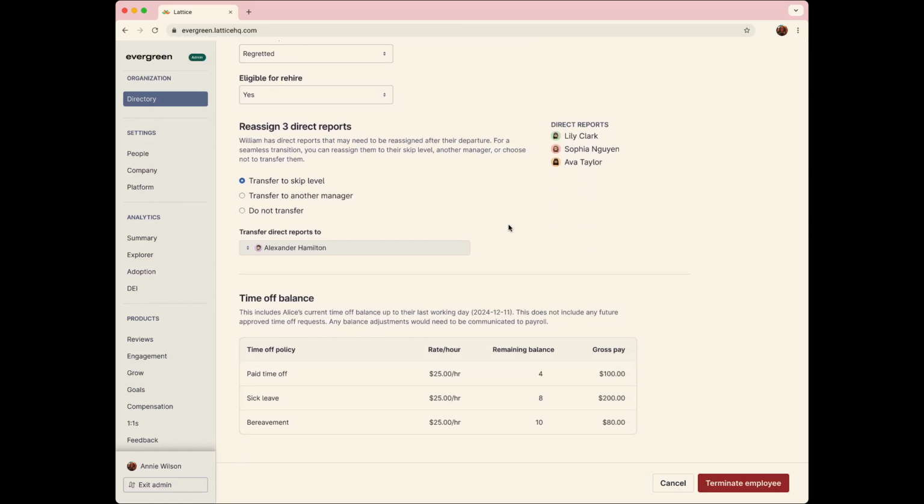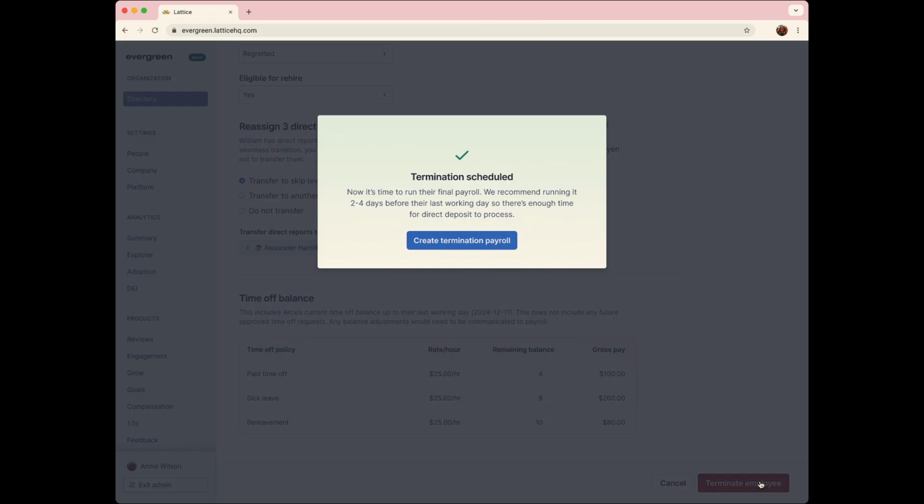I also mentioned that terminations have always been juggling many balls, and that's no longer the case. Right here, right within the termination workflow, we allow Brian to reassign all of Alice's direct reports so that Lily, Sophia, and Ava have a great experience. We also show any accrued time off balances that might be owed to Alice, all within one place. Once Brian's all set there, he can hit Terminate Employee, and then we just nudge Brian in case he needs to run that termination payroll.